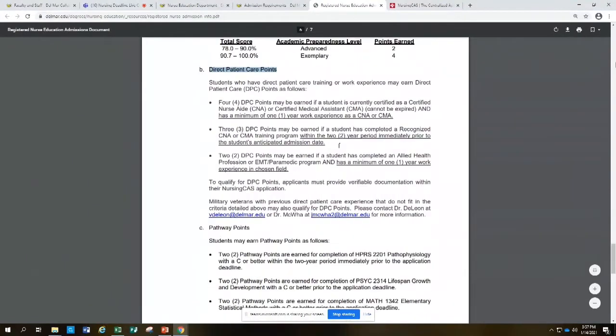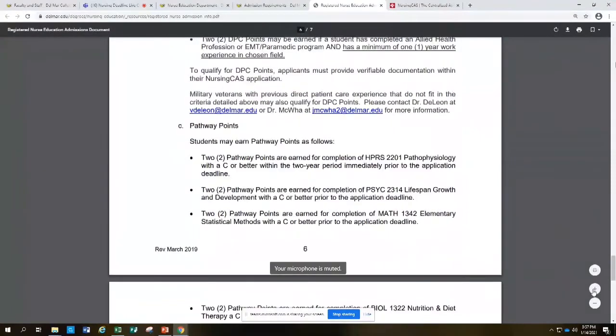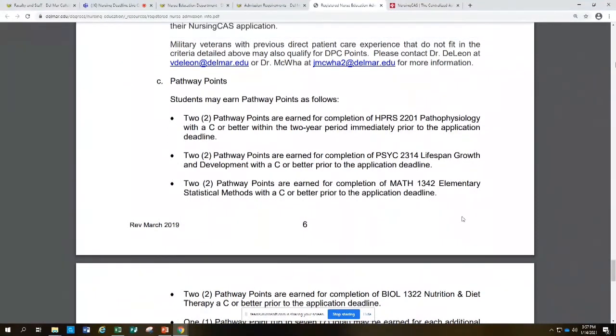The second is what we consider direct patient care points. That is, if you are an EMT, paramedic, CNA or CMA, read through this here. You could possibly be eligible for either 2, 3, or 4 bonus points. And the last area is what we call the pathway points. This is coursework. Based on the coursework that you've already completed, you might be eligible for some bonus points, keeping in mind that we do require a minimum of a C or better.